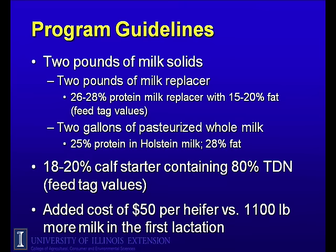So again, you can use whole milk if you want, and as Dave points out, with today's milk price, guys and gals, you can almost be on the accelerated program cheaper using pasteurized whole milk than you can with milk replacer. You heard his other comments earlier.